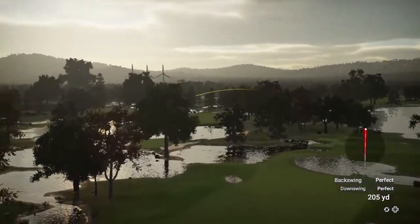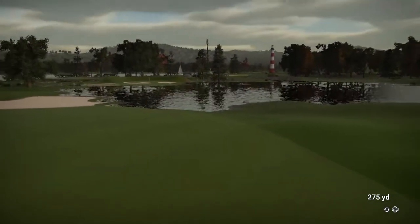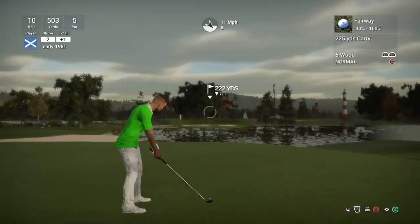Looking good so far. It is, Phil, yeah. I enjoy the challenge at times, mate. It's just these slow greens are not one of my preferences. But like you say, mate, it's refreshing to play something different.